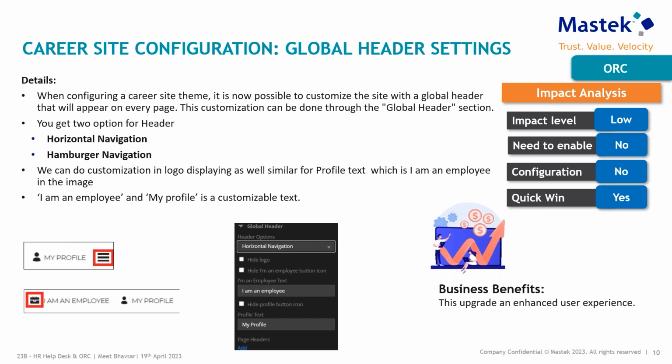So you can toggle between having this, that is the first one where you see my profile, or you can have a much wider layout where you can see I am an employee and my profile. If you go with the hamburger navigation, if you click on the hamburger, you end up seeing I am an employee and my profile visible over here. Apart from this, what Oracle have also given us is the ability to configure this text, as you can see. So the I am an employee text is set to I am an employee right now, or you can reword it to if you are an employee, right? And my profile just says my profile, but again, you have the option of renaming it as well.